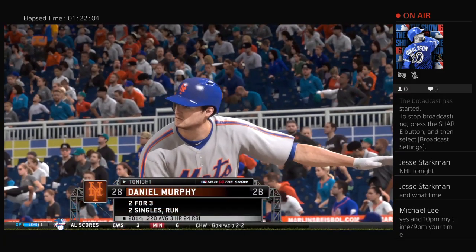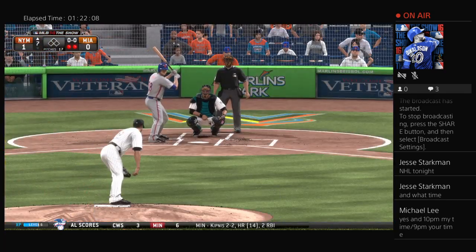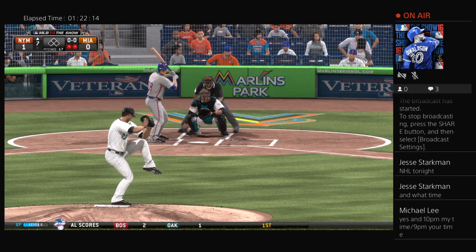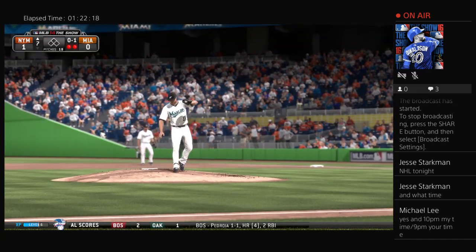Daniel Murphy will get another shot now, 2 for 3 in the game. Now the first pitch. And this pitch is right down the middle, strike one.